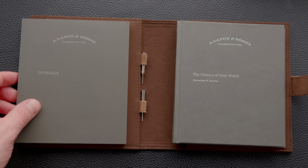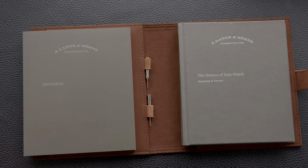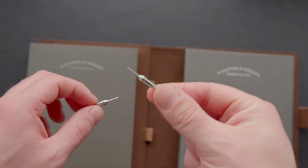There are 2 metal pusher adjuster tools, and whether you get this watch on the leather strap or the rubber bracelet, you will use that pusher adjuster to remove the strap or the bracelet from the case.